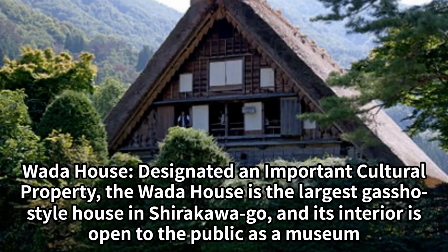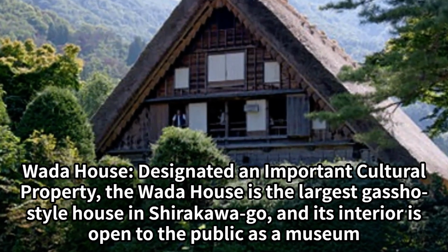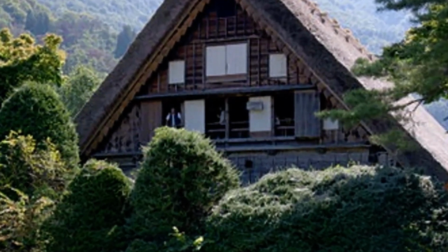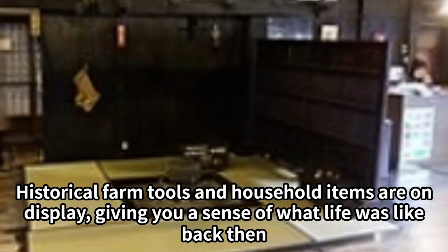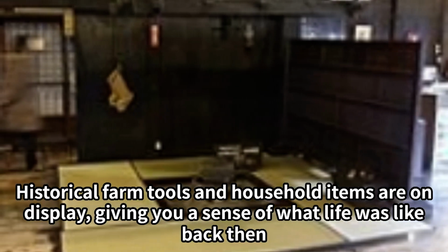Wada House. Designated an important cultural property, the Wada House is the largest gassho-style house in Shirakawa-go, and its interior is open to the public as a museum. Historical farm tools and household items are on display, giving you a sense of what life was like back then.